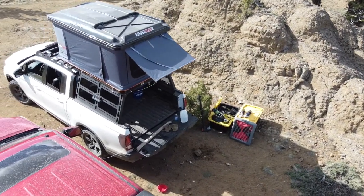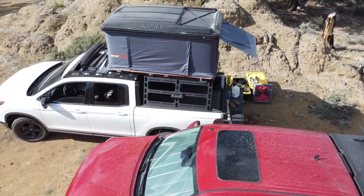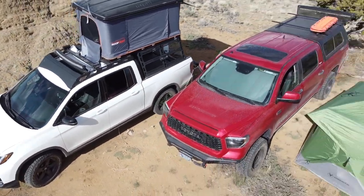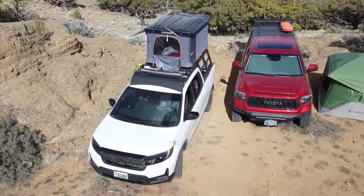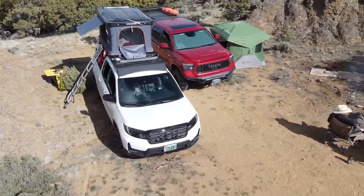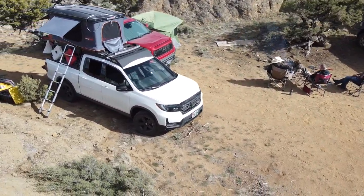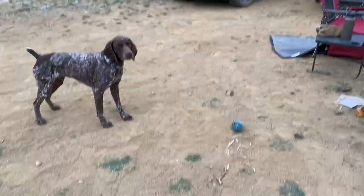And here you can get a kind of bird's eye view of how I have the Ridgeline set up right now. So the Roofnest Sparrow on top, and then with the lights around, really helped at night. But yeah, definitely some great views backing up to the edge of the forest here. Great weather too, or so I thought. More on that in a minute.